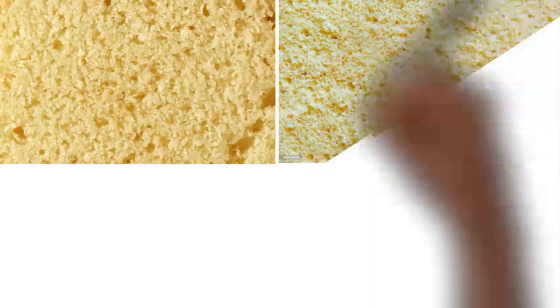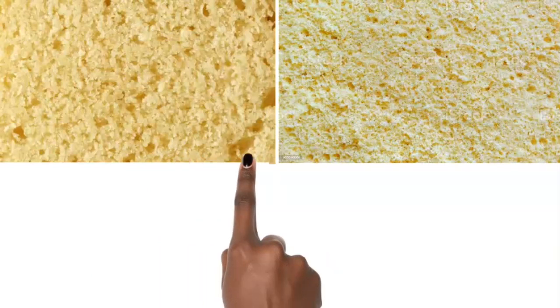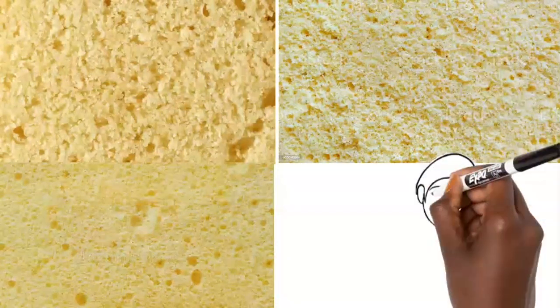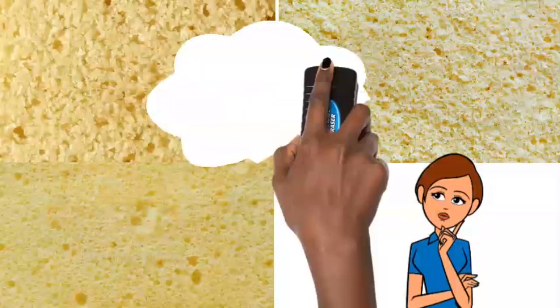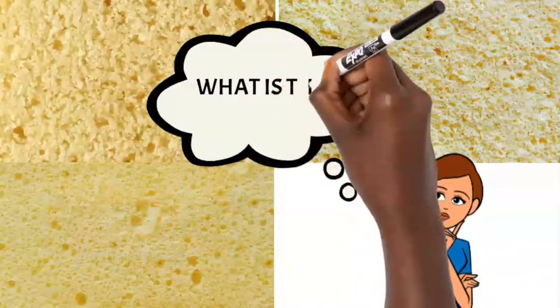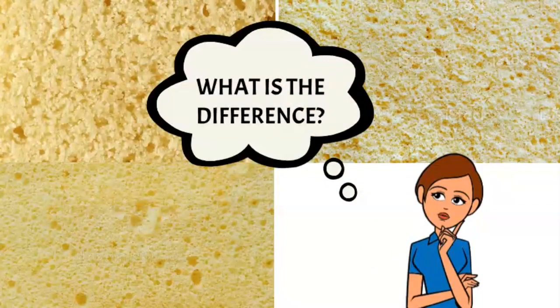Look at this cake, and I want you to look at the texture of the cake, and look at this one. It is slightly different, and they are both vanilla cakes. Now look at this third one and tell me what you think. Of course, it is different as well, even though it is also vanilla. So what do you think is the difference in these cakes, even though they're all 3 vanilla cakes? Is it the baking time? Is it the recipe? Or is it the oil or the butter? Today I'm here to help you out, so stay tuned and watch this video to the end.